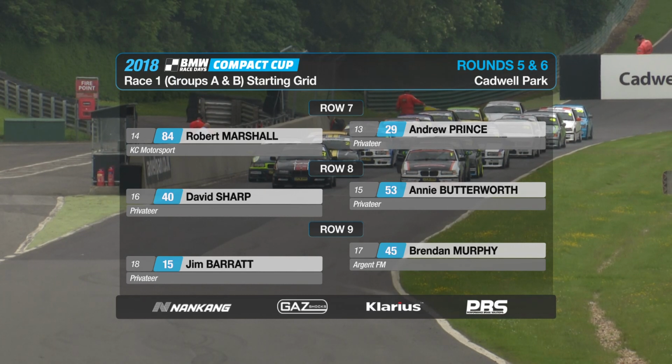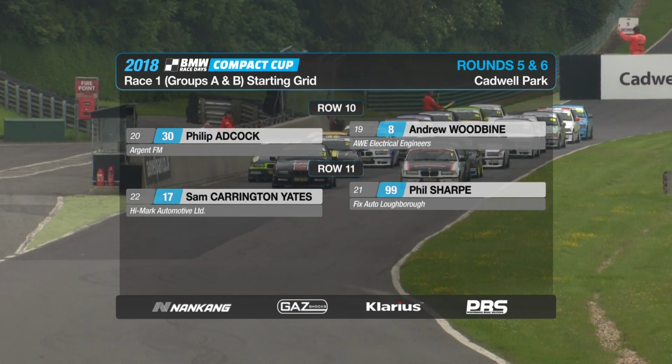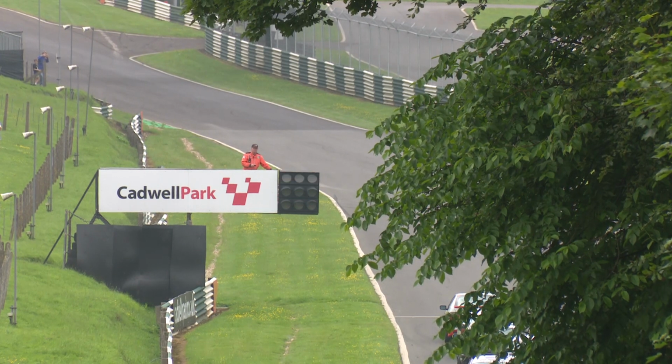Row 7 for Andrew Prince and Robert Marshall. Annie Butterworth makes her debut ahead of David Sharp. Then it's Brendan Murphy and Jim Barrett on row 9. Row 10 for Andrew Woodbine and Phil Adcock. And row 11 for Phil Sharp and Sam Carrington-Yates making a return to the series, but starts at the back with a 10-second delay to his start.